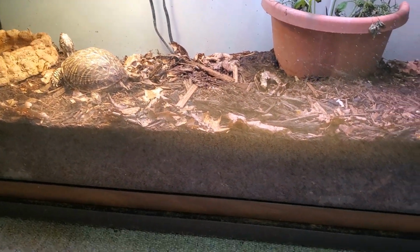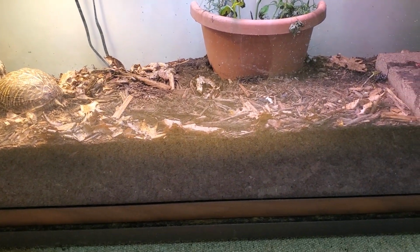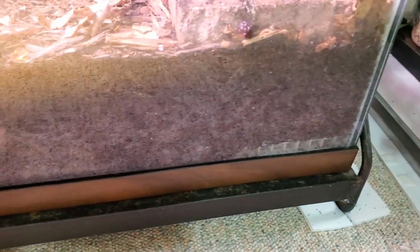Besides that, the worms are reproducing. Sometimes at night I'll shine a light on here and see all the little baby worms in the soil.